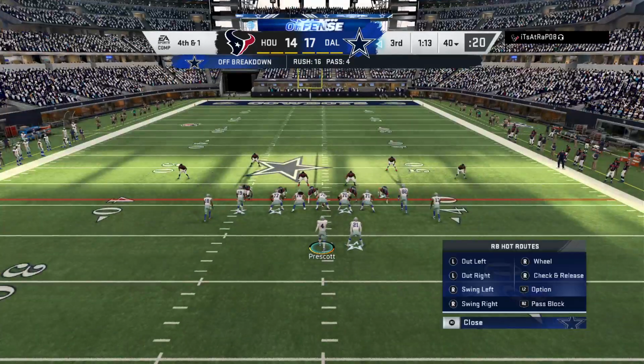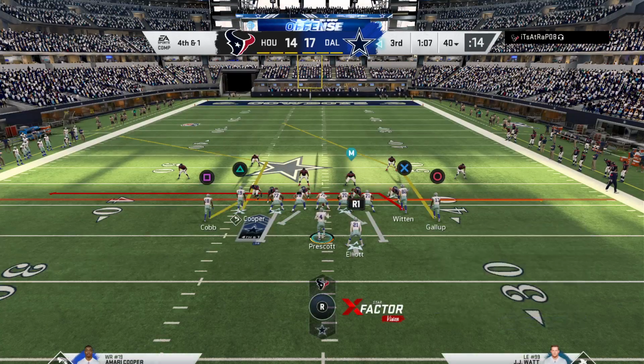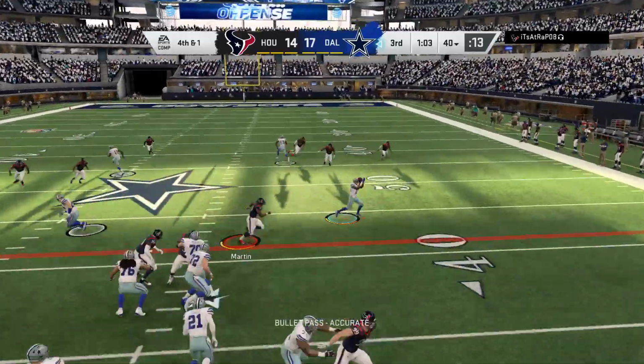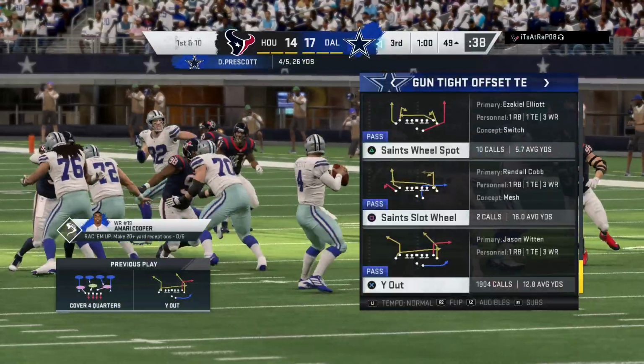And how about this one now? In their own territory, a gutsy call. They're going to go for this on 4th and a yard. They're indeed going for it. It's Prescott. He's got his target. It's Cobb. 11 yards and a Cowboy first down.